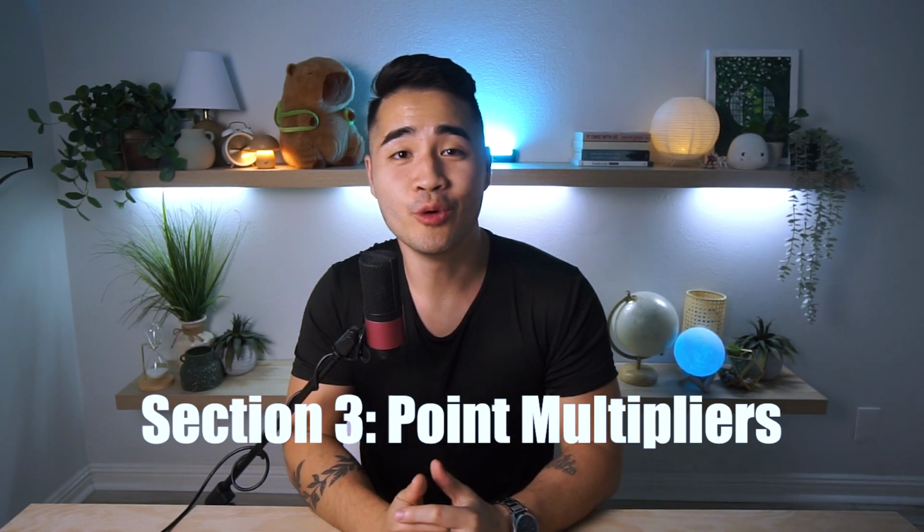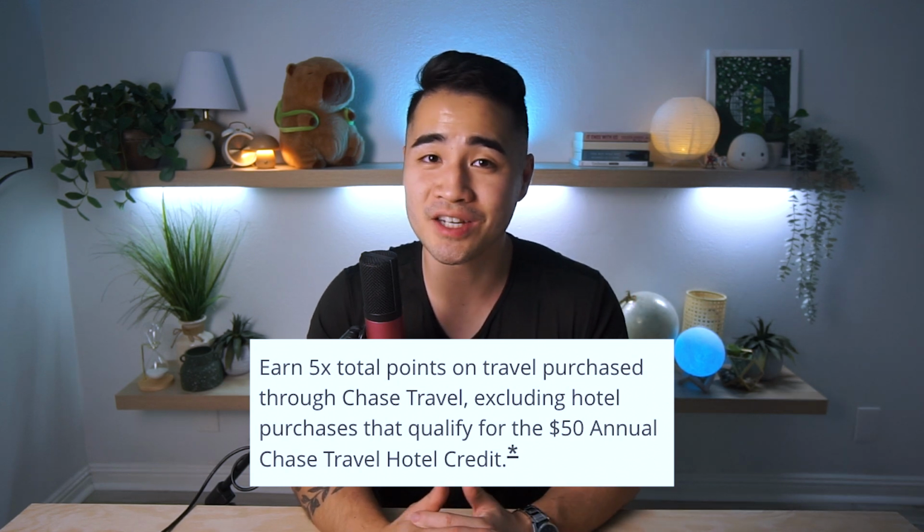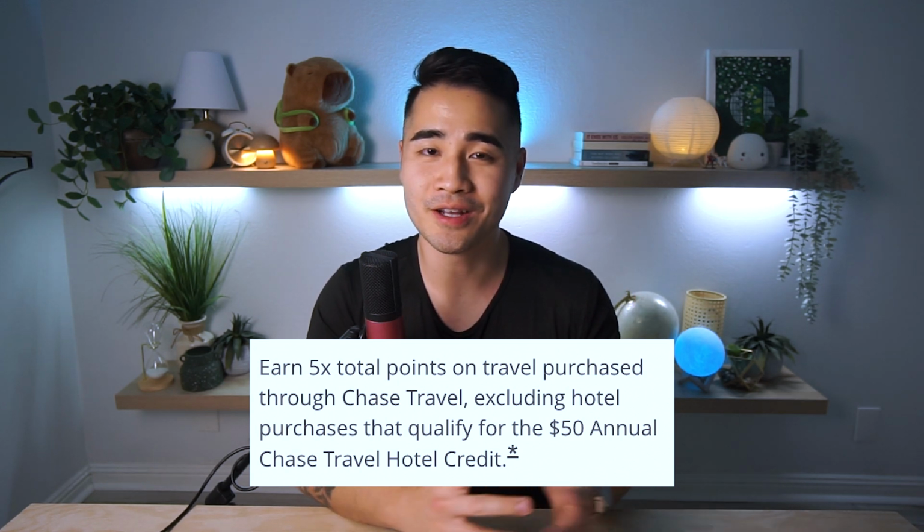Section 3, the point multipliers. Now the card comes with 5 times points on bookings through the Chase travel portal, and this excludes the $50 hotel credit.